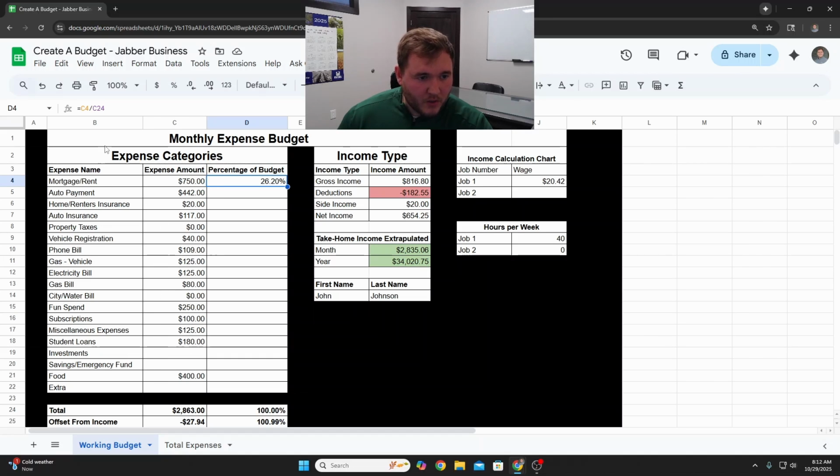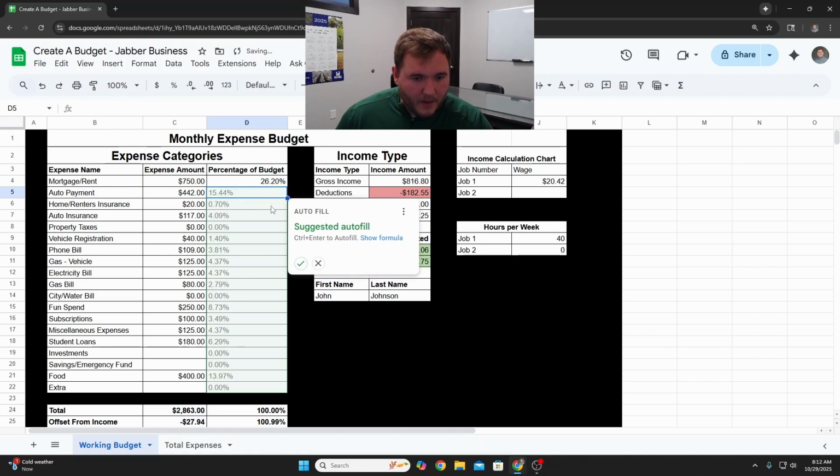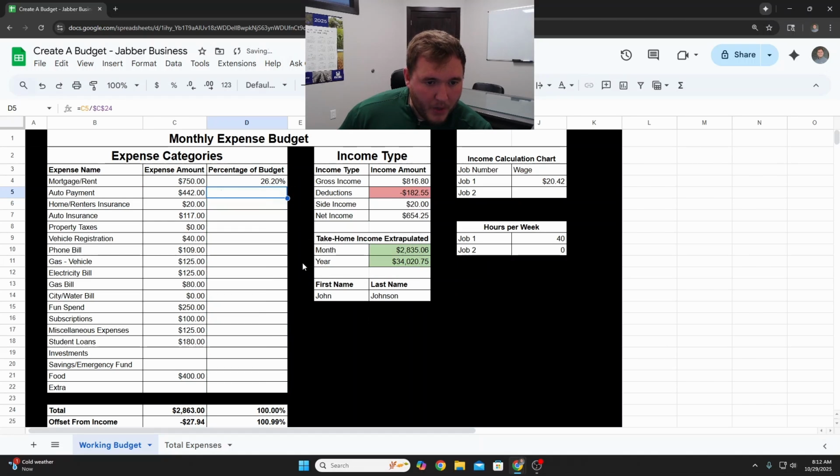And what you want to make sure, so right now it shows the total C24, which is this category here. You're going to actually want to make sure that you put dollar signs in front of the C and in front of the 24. That way, when you suggest the autofill, you can boom, click that down, and it'll automatically port all of these as a percentage of your monthly budget. So you can see what's really taking up the most space from a percentage standpoint.